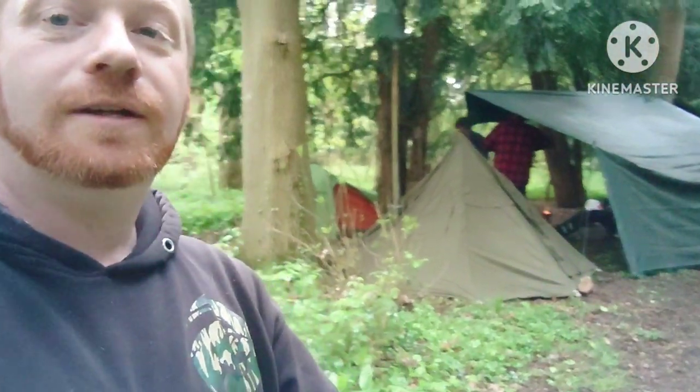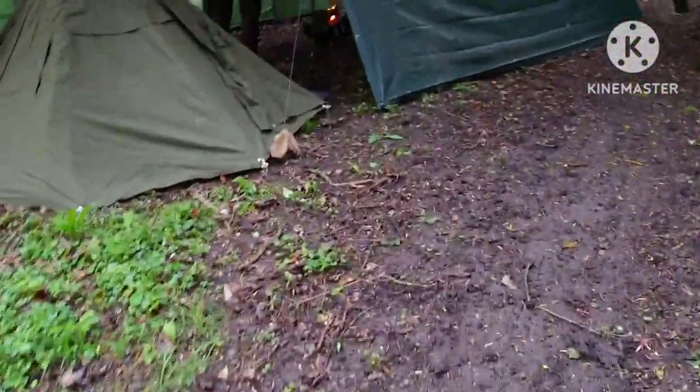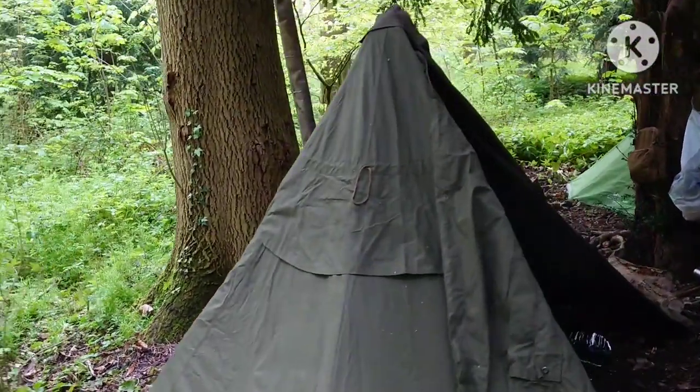That's it, Carl and his son have turned up. Carl's got his Lavvu hot tent. His lad is in the Banshee 300, what Carl brought on our last camp when he was with us before, with the off-grid Nomad as well. So, take a look around. Let's flip the camera around. Yeah, so Lavvu hot tent. He's already got his stove going.